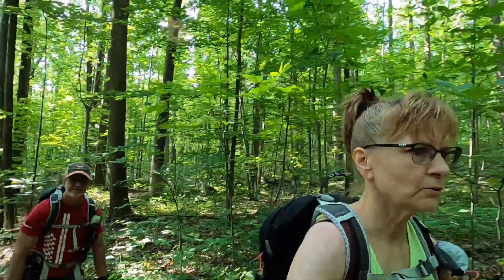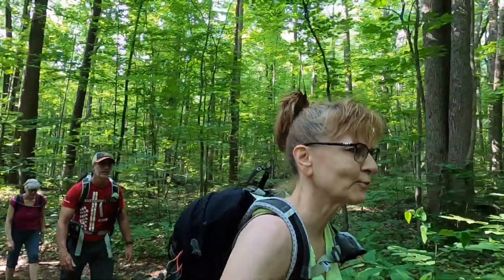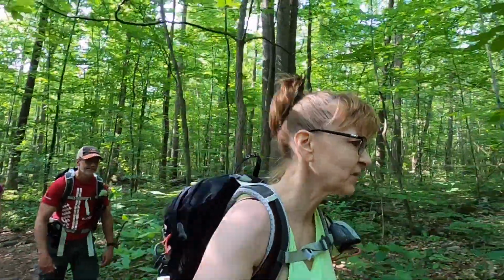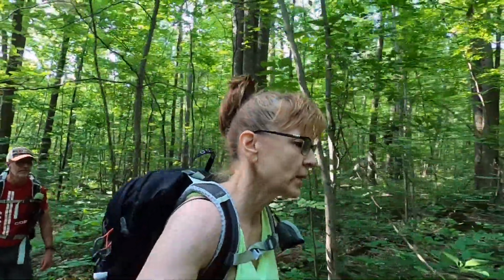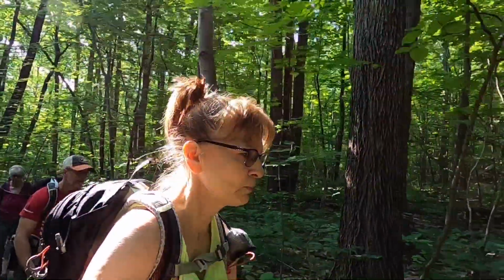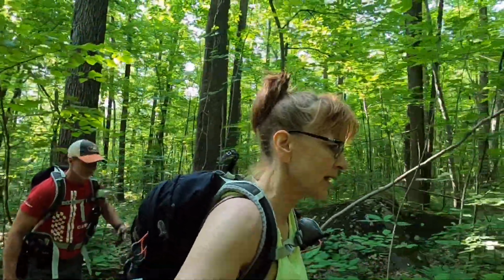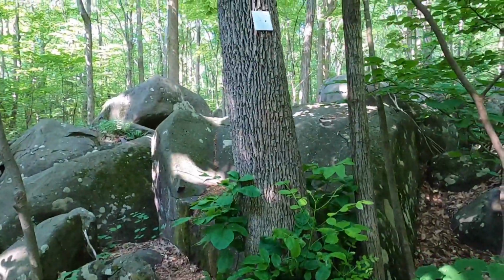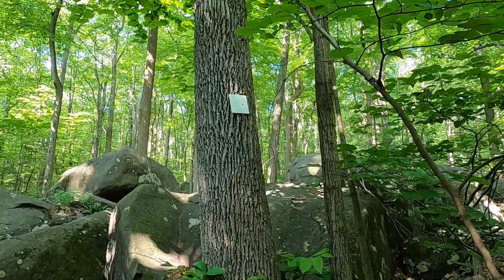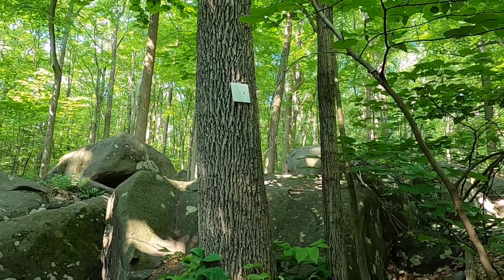All right, so we have not yet seen any blazings for the trail, but we have our AllTrails app running so that hopefully we'll keep track of where we are. We've had good luck with that in the past. These are the kind of markings we're seeing up here, and we're not sure what they mean. But at least it's two white ones in a row.